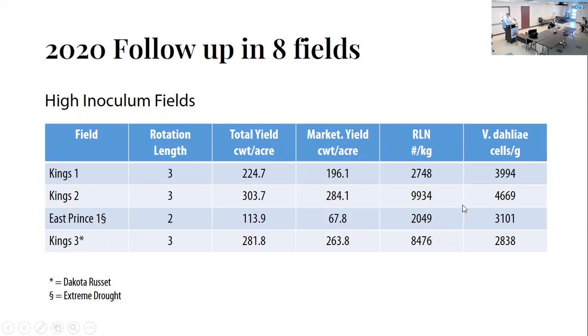So as I said, these are the high inoculum fields. So on average, these are the ones that were high for nematodes and verticillium. You can see we have a variety of yields here. 3 of these were in Kings County, which had more rain.